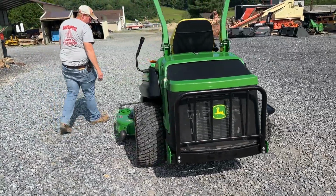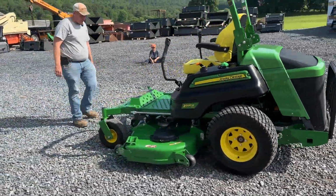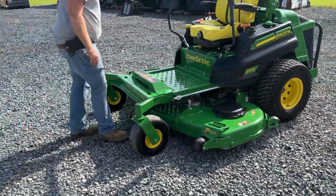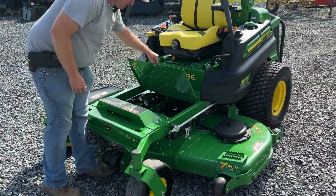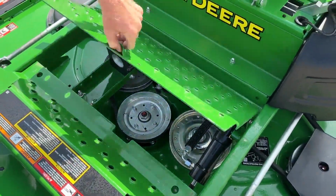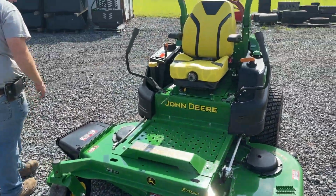Scalp wheels, everything's like new. 7-iron Pro 72-inch deck. This is what they call a Z-Trak. This is a 25-year Z-Trak. Actually has a sticker on the front that says 25 years of the Z-Trak. Underneath here is going to be your hydraulic deck lift. Again, 18-hour unit. Suspension seat.